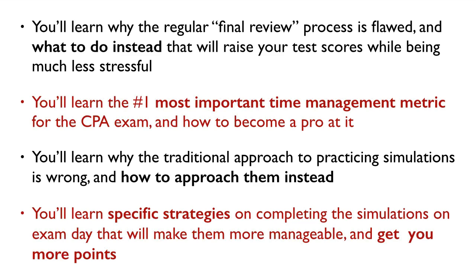You're going to learn the number 1 most important time management metric for the CPA exam and how to become a pro at it. And again, this is something that I just kind of figured out on my own. It's the only thing that matters as far as time management during the CPA exam, and they never really talk about this in the review courses.